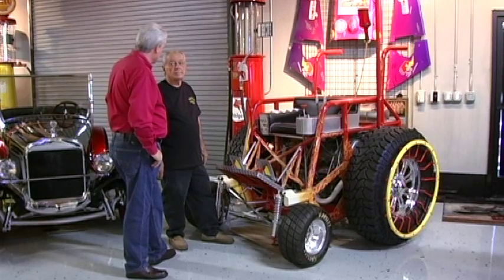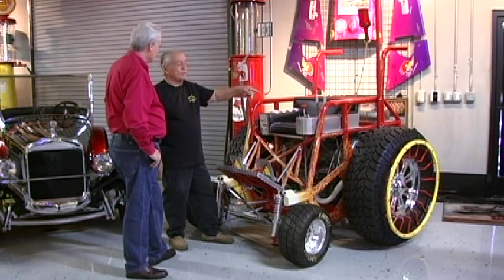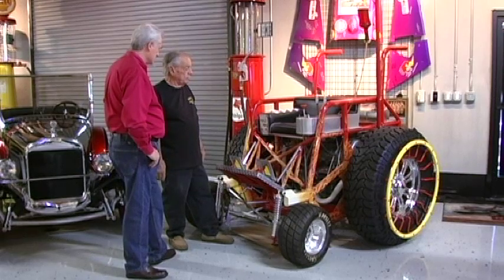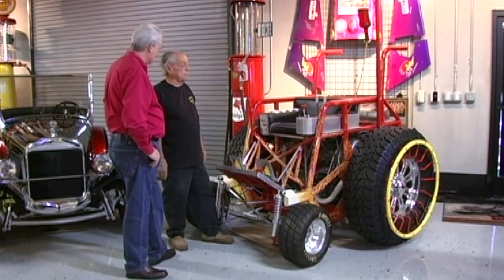Must be terrifying. It's pretty wild handling. Do you putt around the parking lot in this, or does it get some use? You can grab one brake and spin around one way like an idiot, and then grab the other and spin around the other way. This is amazing. And Cadillac powered? Yeah, it's North Star powered. The drive and everything's all North Star. Is it easy to drive, or is it challenging? It's quick steering. I bet. It's hydraulic steering, and it's quick.